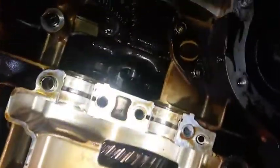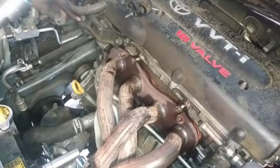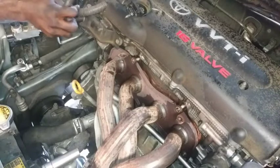So I'm gonna try to remove one, free it up, and get it freed up to where I can extract the motor without having to disassemble this whole thing under here. All right, so far I got the compressor out. Those were about 12, I want to say, millimeter.